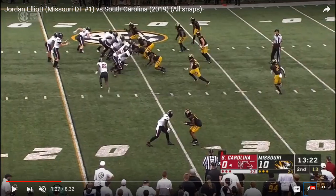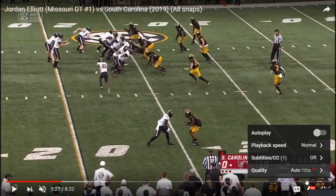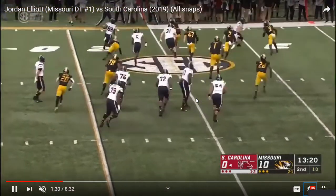Good grief. He's already engaged and Elliott's not even out of the stance yet. Now, again, that guy had a really, really good get-off, which is why I chose this snap to really show, because the ball's still not even in the quarterback's hands yet. So that was just a fantastic play by the guy next to him. But it does really get to show the difference between, say, Chase Young, who's in that same caliber, and Elliott. Because at this point, he's already started to develop.